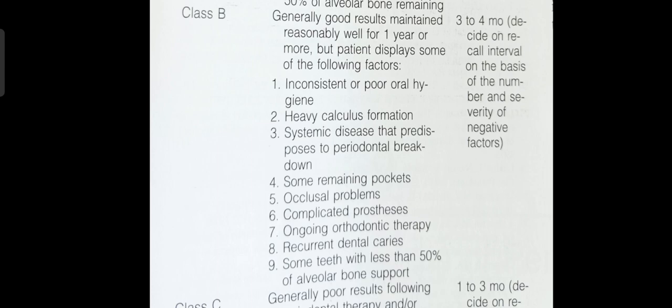In class B, the recall interval will be 3 to 4 months, and the patient will be having generally good results, maintained reasonably well for 1 year or more, but patient displays some of the following factors like inconsistent or poor oral hygiene, heavy calculus formation, systemic disease that predispose to periodontal breakdown. Some remaining pockets might be there, occlusal problems, complicated prosthesis, ongoing orthodontic therapy, recurrent dental caries, some teeth with less than 50% of alveolar bone support, or smoking, or maybe some positive family history or some genetic test may be positive for that patient. Then we'll recall the patient after 3 to 4 months.